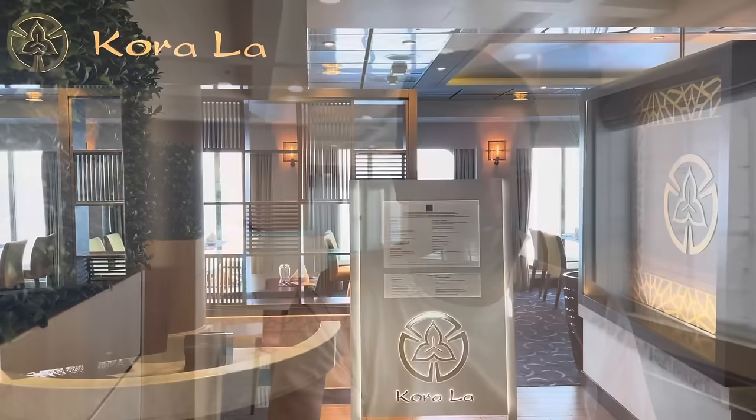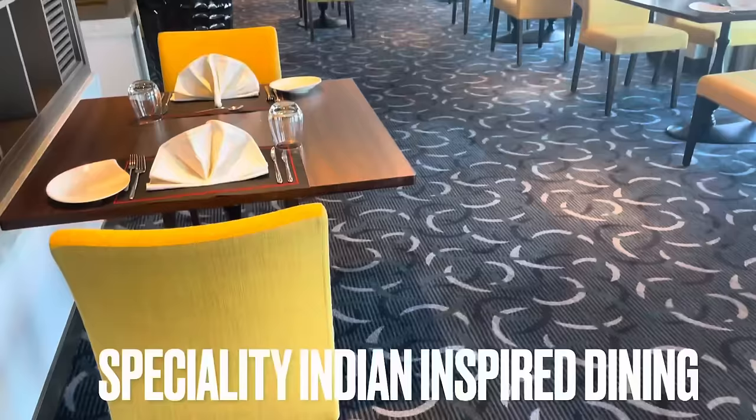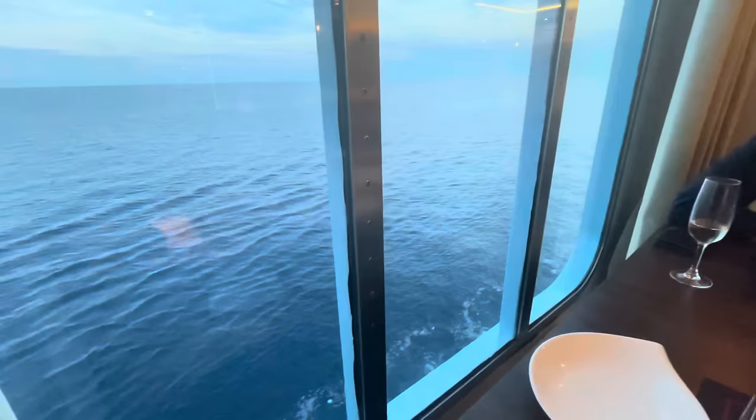Tonight we are eating in Kora, which is a specialty Asian restaurant. We've got the best table though. Look at the size of this window. All right, I know you want to have a look at the menu. Here we go.